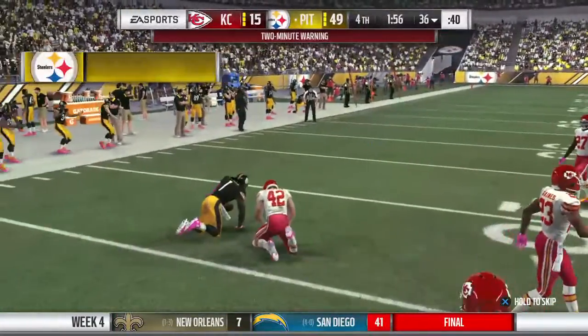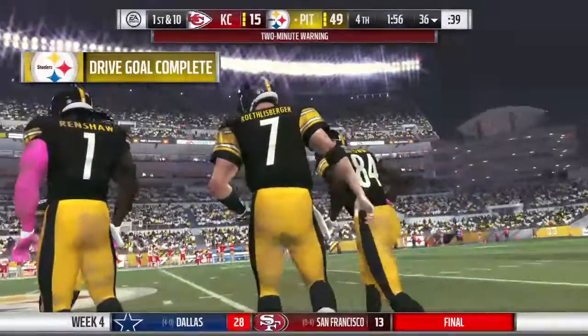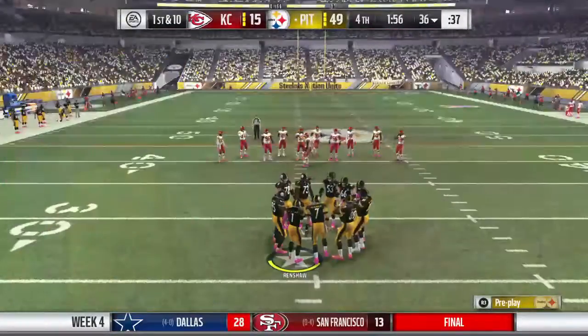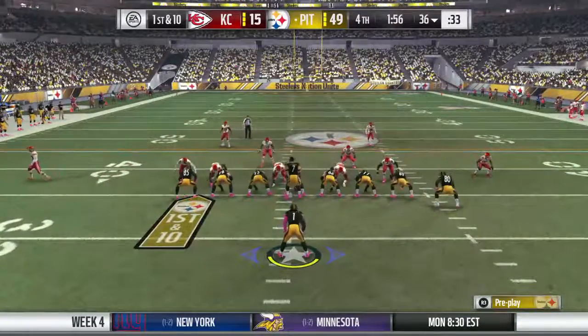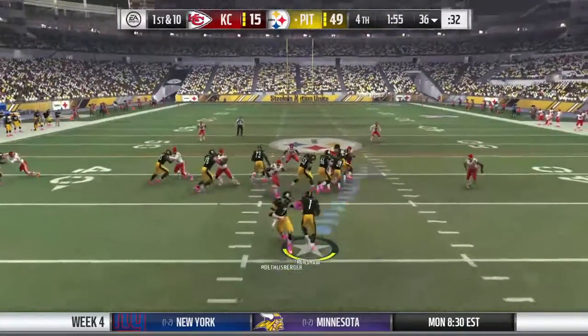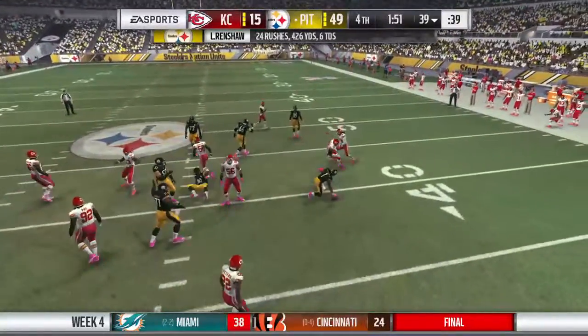Time for a break. This one, all over but the shouting. We'll finish it after this. So the Steelers with the football as we get you reset. And they have just about put this one on ice as they've got it here. 1st and 10. A gain of 3, second down.